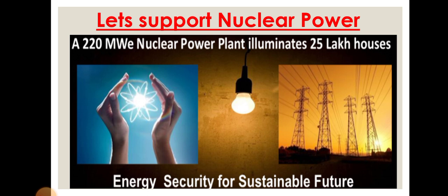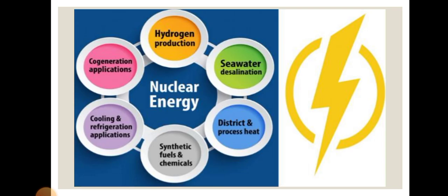And I have seen one interesting fact: a 220 megawatt nuclear power plant illuminates 25 lakh houses. There are also coal power plants and solar power plants, but the benefit is that we can use nuclear power, and it is the cleanest form of energy, without producing any pollution to the environment.